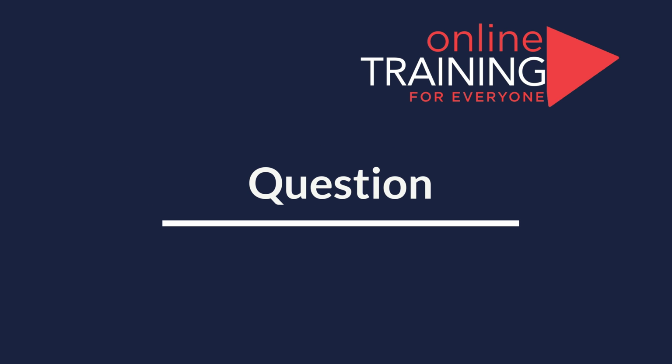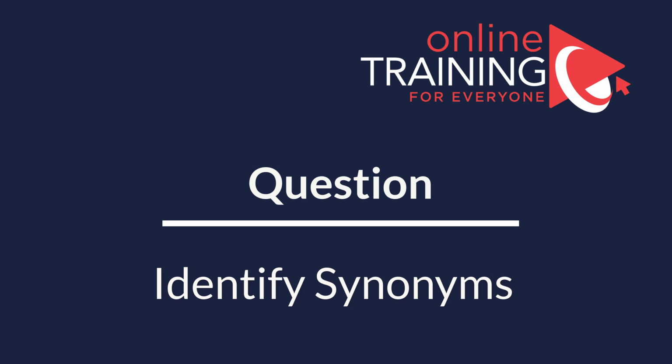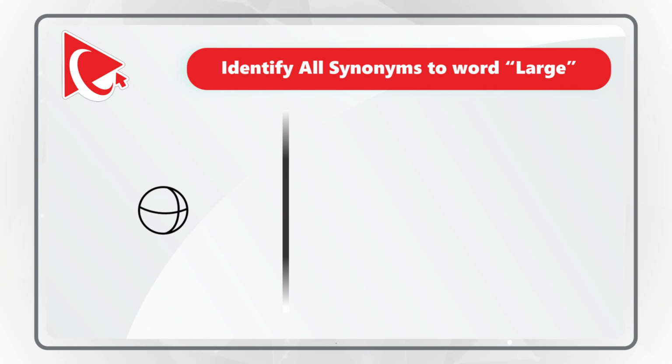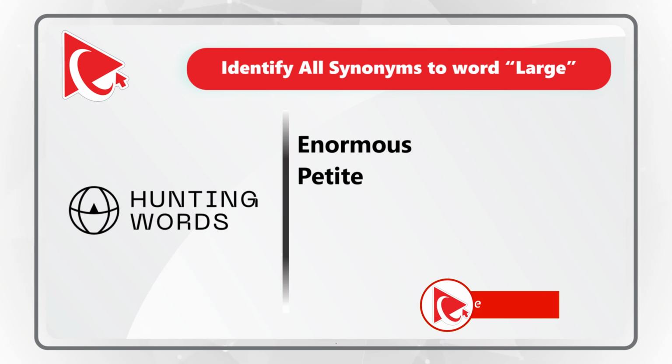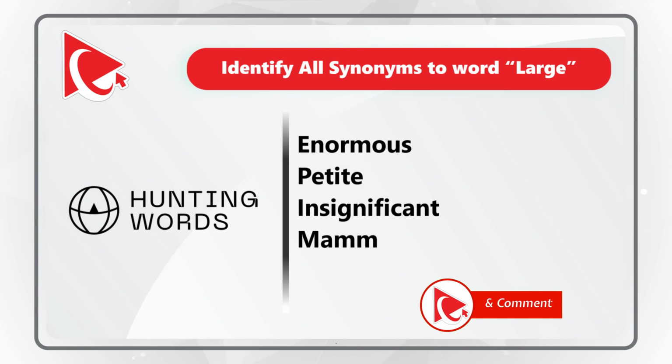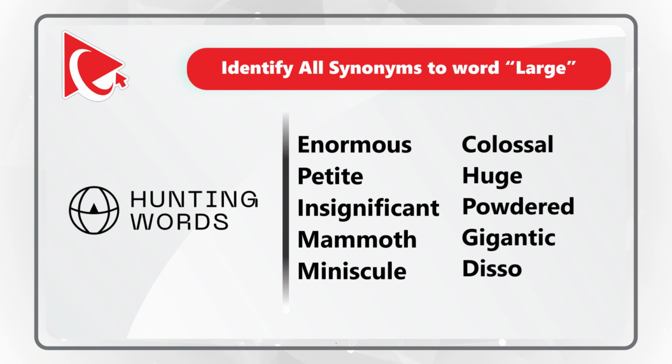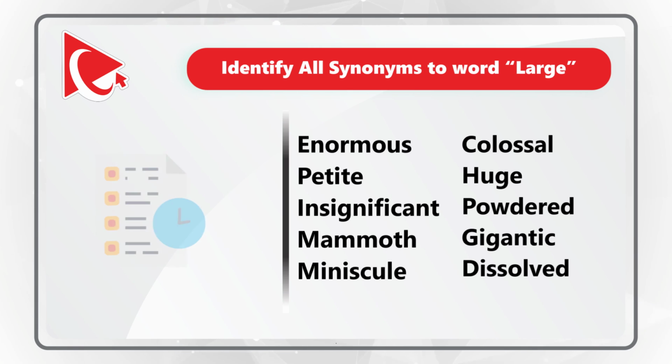Here's a tricky question which tests your knowledge of English words. You need to identify all the words that are synonyms to the word large. You're presented with 10 different words: enormous, petite, insignificant, mammoth, minuscule, colossal, huge, powdered, gigantic, and dissolved. The tricky part here is that there could be between 1 and 10 answers. Give yourself a little bit of time to see if you can process the question. Let's move forward and I'll share with you my version of the answer.